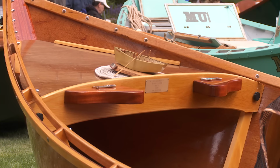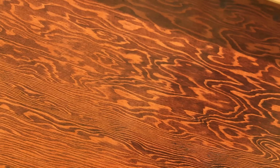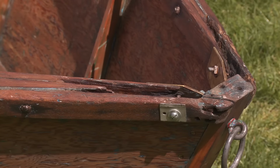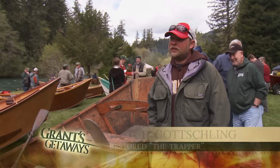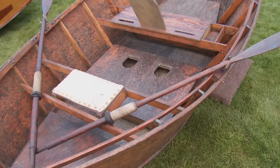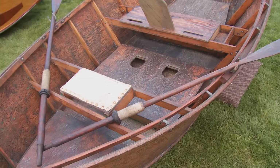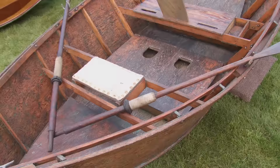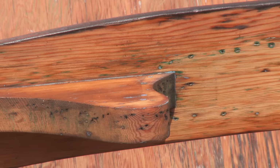Nearly 40 wooden drift boats, some gleaming with a newness that hasn't rubbed off, while others are rugged and worn with Oregon's past. The Trapper was built in 1939 by Woody Hindman for Prince Helfrich. Every boat that is at this boat show evolved off of this particular boat. I didn't add anything to the boat. Everything on this boat is completely original. This is what it looked like in 1939.